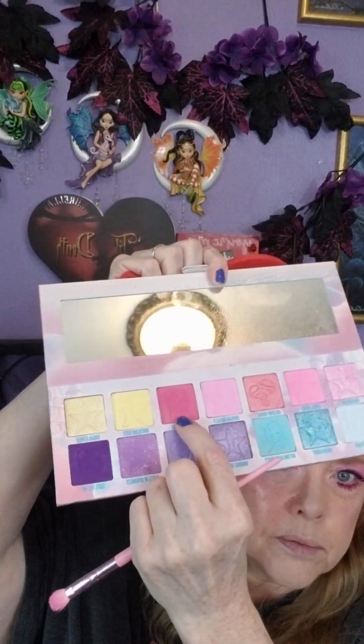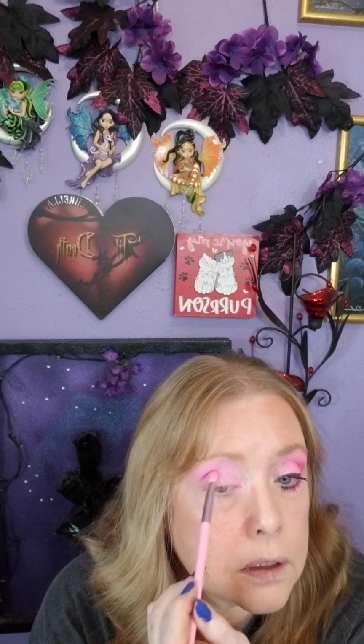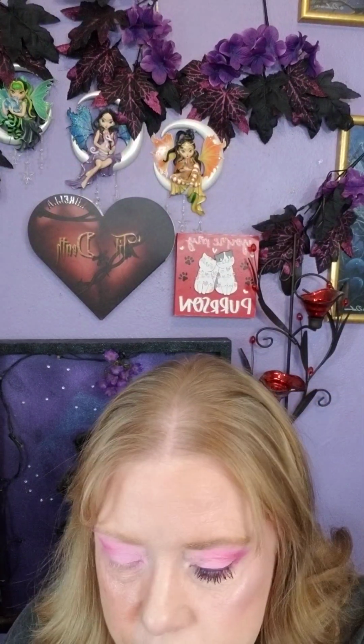Now I'm going into Pink Licorice. Right there. I'm going in the outer crease area, but I'm not taking it all the way across, just in this outer area. All right.